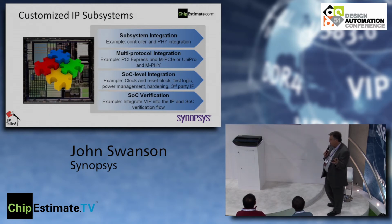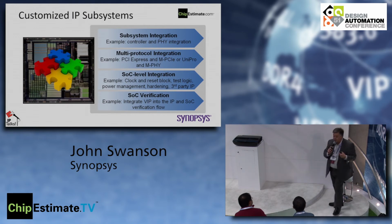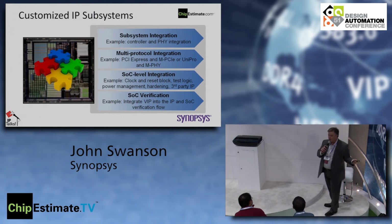So when we provide IP, traditionally, and I'm sure all IP providers do this, you get a test bench. So when you get our USB, you get a test bench, you do the configuration, and there's a whole bunch of tests that you can run to validate, that help you learn the IP. Because one thing I've learned over the years, people do not read documentation. They use simulators to figure out what's going on. People always ask, can I use these vectors on my SoC? And the answer is maybe.